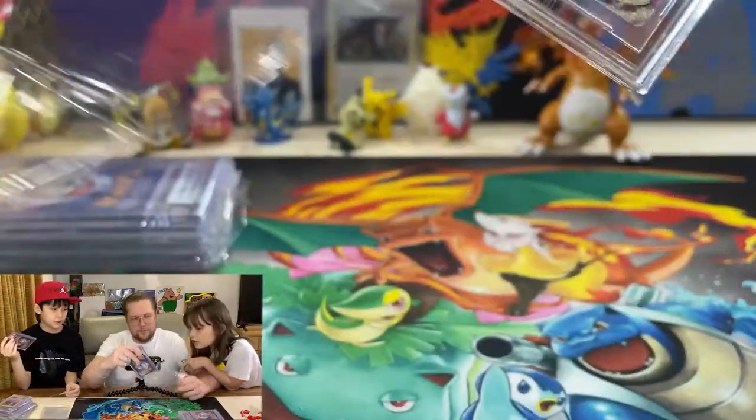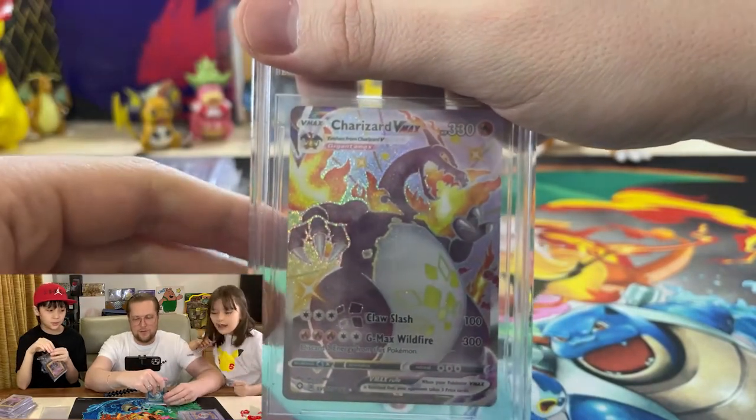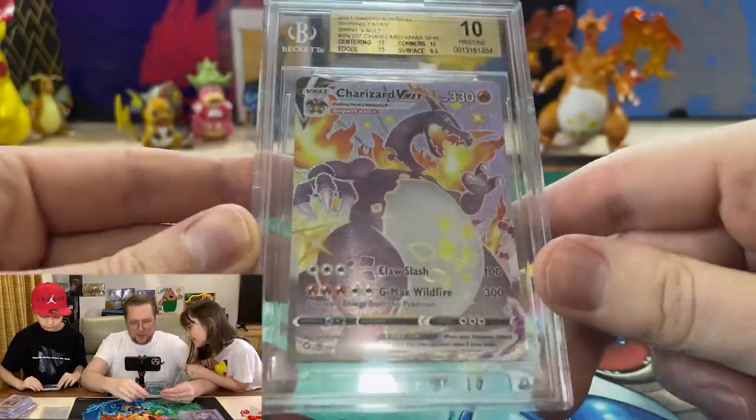Okay, this one first. Three. Hold it. Two, this one here. One. I think it's the last Charizard VMAX we're grading for now. Yeah. 3, 2, 1. Boom! Yeah. It is a 10. And we have finally our Shining Charizard VMAX in 10.